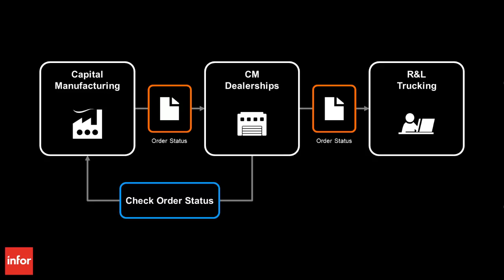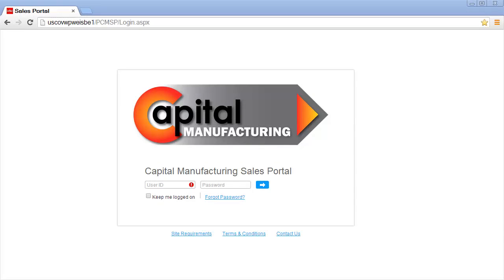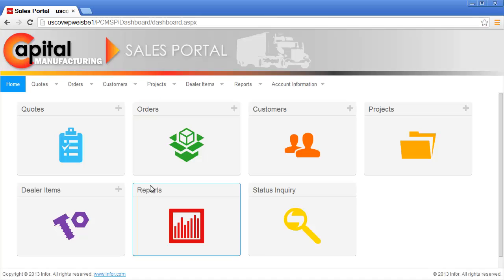Let us end our scenario by looking at how CM dealerships uses Infor Product Configuration Management to review the status of their order. Nick is planning for the delivery of trailers from Capital Manufacturing and needs to confirm the delivery date. Rather than calling Bill, the Capital Manufacturing customer service representative, for this information, it is quicker and easier to simply use Infor Product Configuration Management.